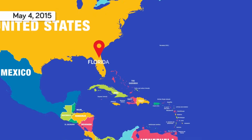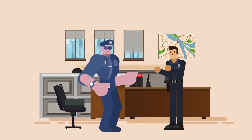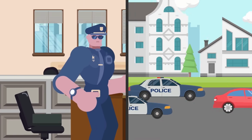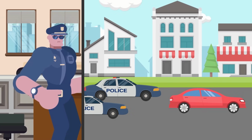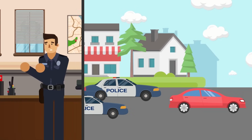On May 4th, 2015, officers from the Brevard County Sheriff's Office in Florida were following through on a tip. The Regional Gang Task Force was about to make an unusual arrest, and in so doing, they would help the U.S. Marshals close their longest-running manhunt ever to catch a fugitive.